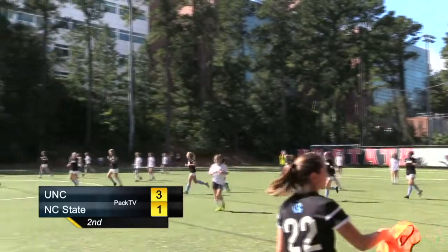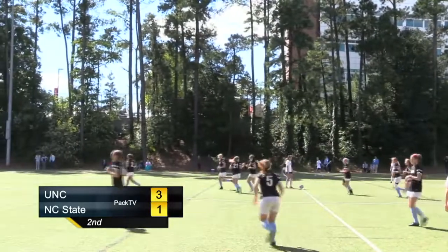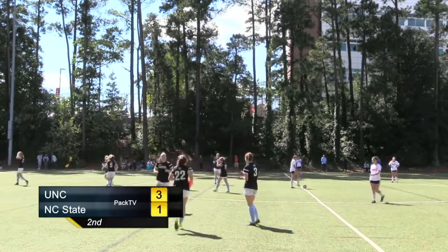Let's see if we can get a number. That was Aaron Floyd on the header, and Tar Heels take a 3-1 lead. That'll just about do it.